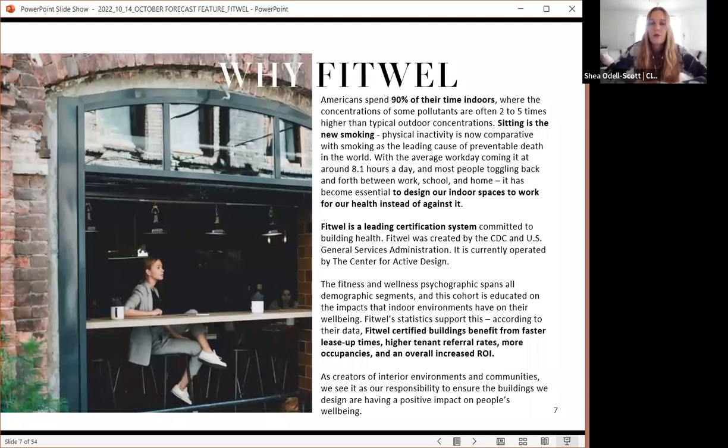And in this research, we have been aware of the Fitwel certification for a long time, and we wanted to do a deep dive into Fitwel. We sort of informally have been calling this feature demystifying Fitwel, because we really wanted to learn what is behind this certification. A little bit of background on Fitwel for those who may not know, but it is this leading certification system, and it's really committed to building health specifically.